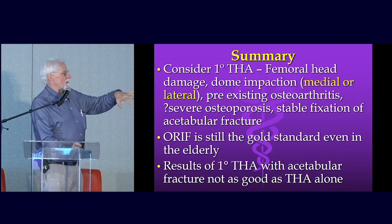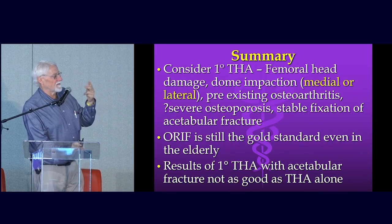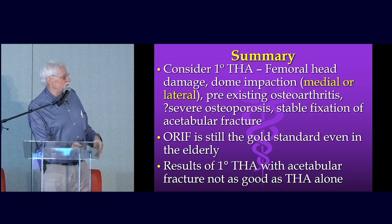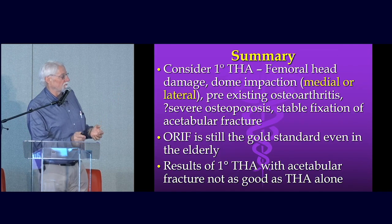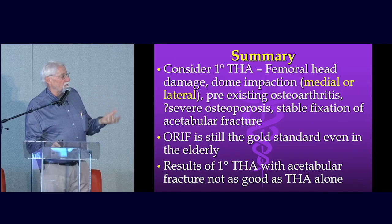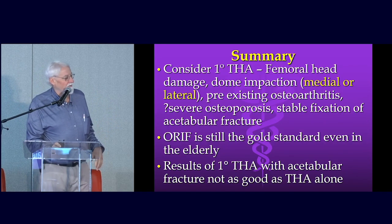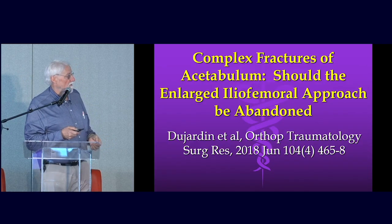So this was the summary. You can certainly consider it when there's femoral head, the dome impaction, medial or lateral, pre-existing osteoarthritis, as Joe said. I don't know about osteoporosis. I think ORIF is still the gold standard, even in the elderly. And interestingly, a primary total hip with an acetabular fracture still has more failures than a total hip without the fracture. And I'm going to go quickly over this.